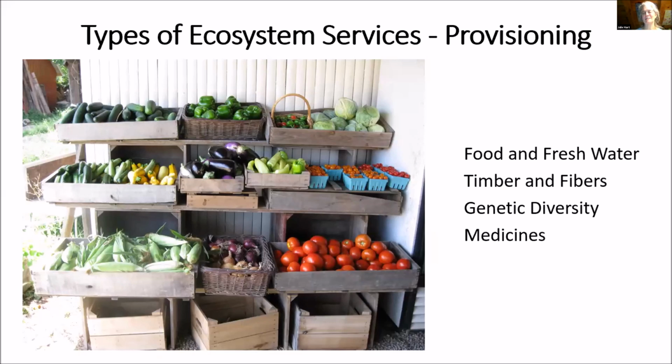take care of that. Medicines, you don't always think about this. We think medicines come in pills, but in truth, a lot of them are nature-based. Aspirin, for example, is synthesized in a lab now, but it was originally in willow bark. Salicylic acid, which is a component of aspirin, and the genus of willow is Salix, which is where that name comes from.